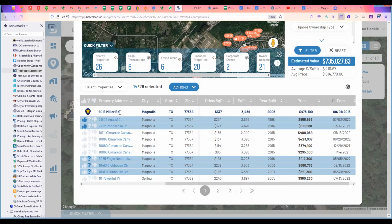And we all know this is the subject property, right? And then this one is only 10 square foot smaller. It was built a little newer, but it's still within 10 years. It's not extremely far off of that. And our subject property has one extra bathroom than these two do.